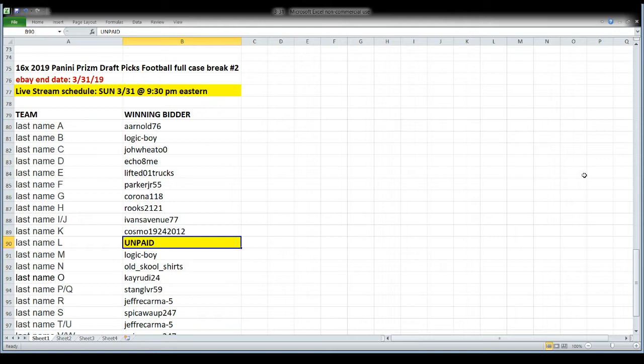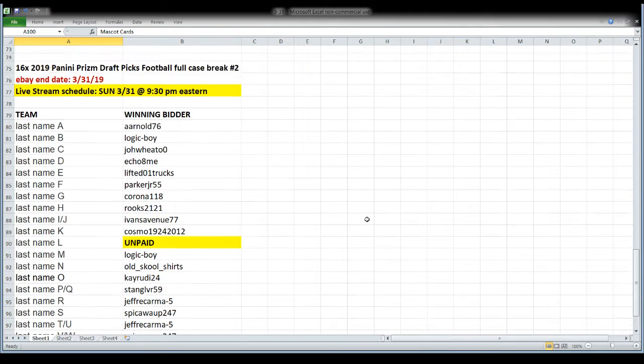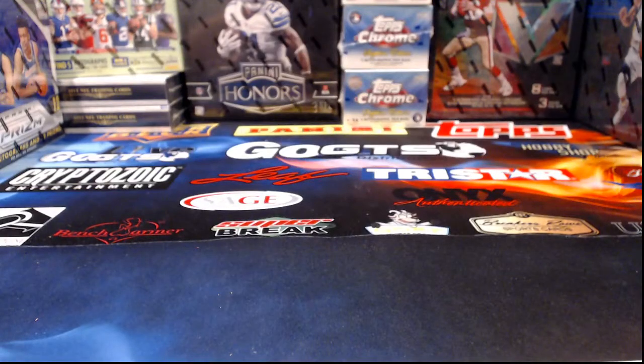So this is what everything else looks like. It is a 16-box case of 2019 Prism Draft Picks football. It's a full case break. It is break number 2. And of course, this is the same format that you have grown to know and love, where we have team names on one side and the winning bidders across from it on the opposite side. And some letters got doubled up: P and Q, T and U, V and W, X, Y, and Z. And of course, mascot cards have their own bidding spot. There are a decent number of mascot cards that come out, so we did give them their own little bidding spot in there.